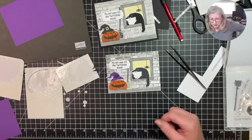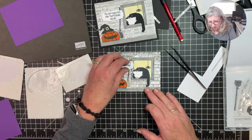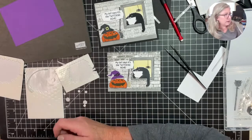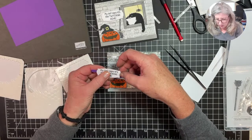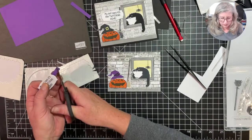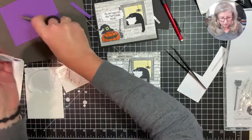Okay, and then for the sentiment, here also popped up, was going to go there, but I felt like I wanted to do, I don't know, some purple behind it or something. Like just a little piece of purple trim and flagged. I feel like it kind of gets a little bit lost. So I was thinking about doing something like that, where we would angle cut the ends.